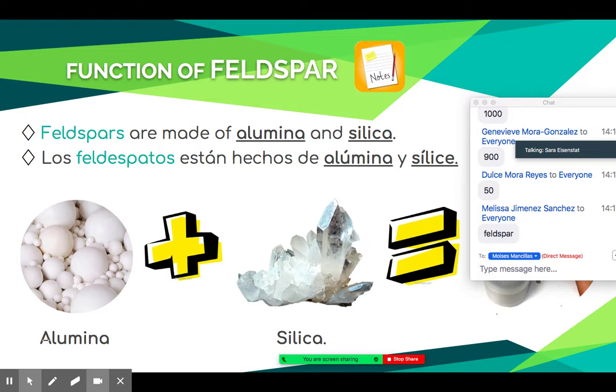So feldspars are made up of alumina and silica, and there's different ratios that you can mix to get different colors and different results.